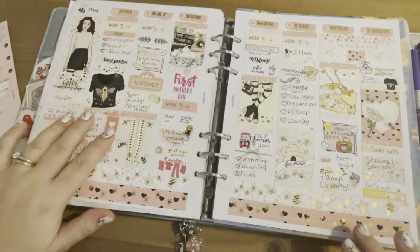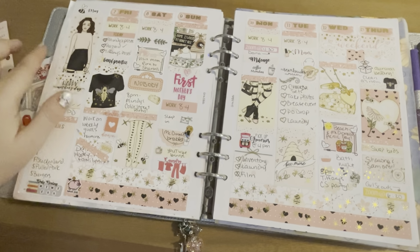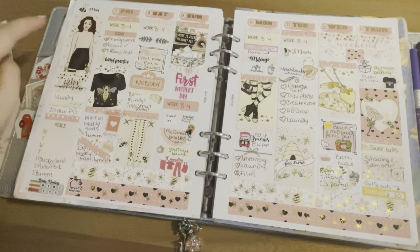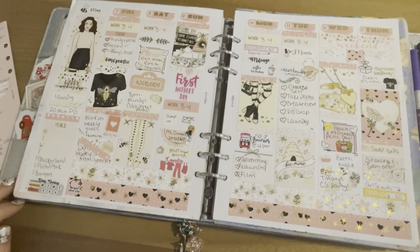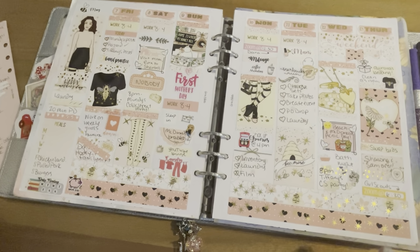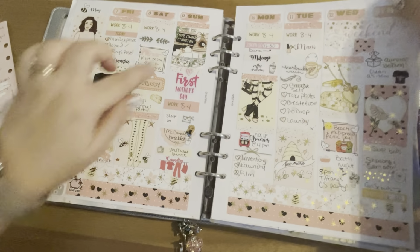And this one's called My Honeybee. This one was for Mother's Day. Of course, I love the bees. They're so cute. I wasn't too fond of this girl's face again. I don't know, is it the same artist? I don't know. She's cute though, but not my favorite. Look at the little bees. They're so cute. Home is where my honey be.